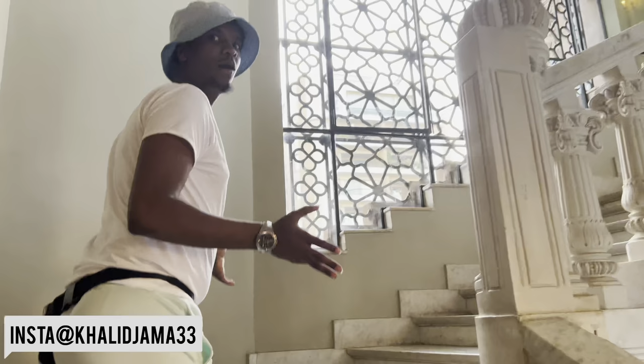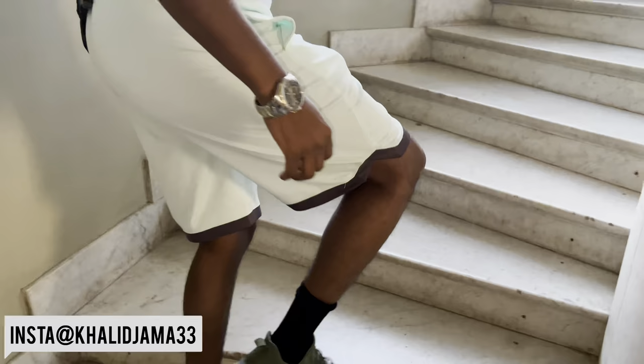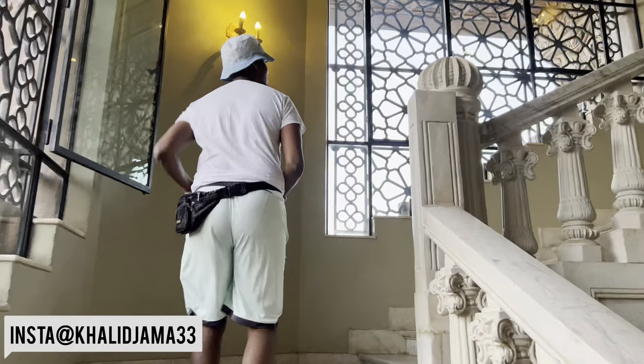Get ready to go on a lot of stairs, because this place has a lot of stairs. I don't think they have an elevator. You're gonna be climbing stairs. Make sure you hit the gym. Make sure you get your legs ready, because when you go on the stairs, you gotta be ready. You might lose 2 pounds just climbing on here.